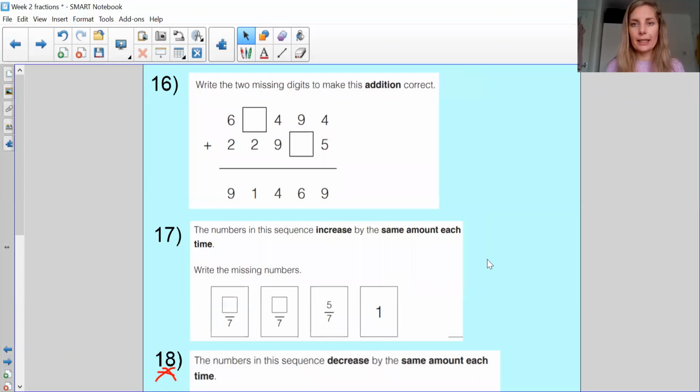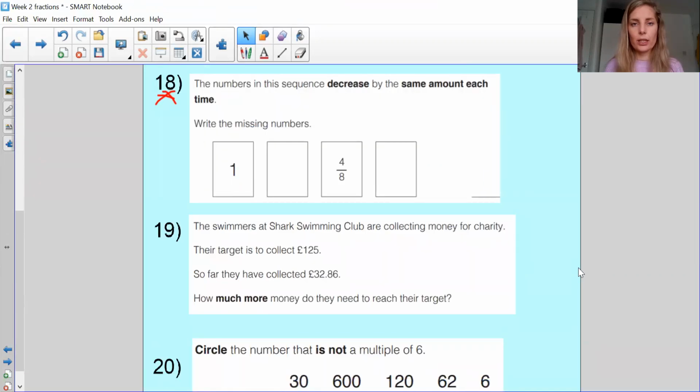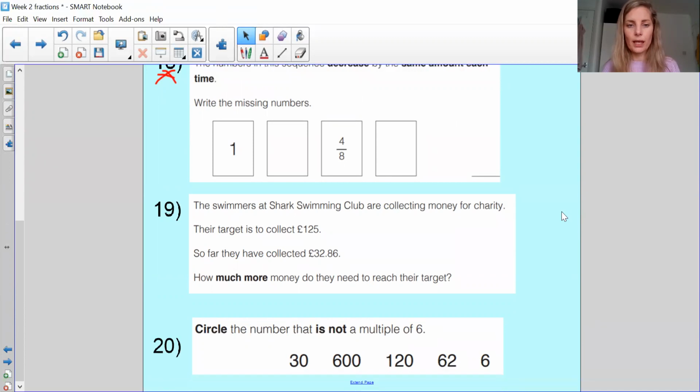And here are your reasoning questions. So here's questions 16 and 17. Here is question 18 and 19, and there's a star by 18 because it's a bit of a challenge. Have a think. Use that equivalent fraction knowledge that you've been taught this week. And here is question 20. Right, let's see how you have done.